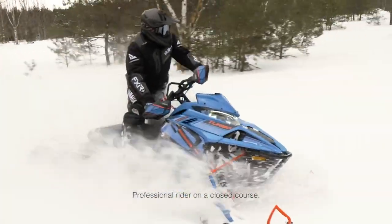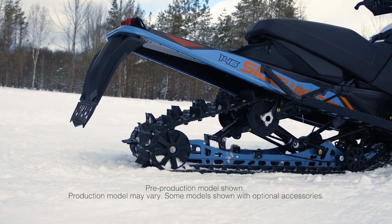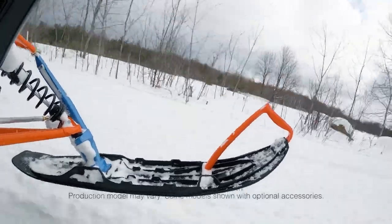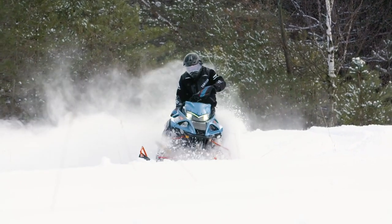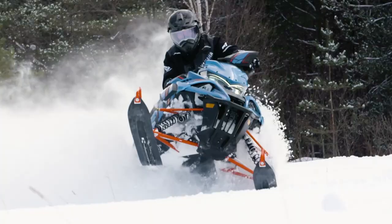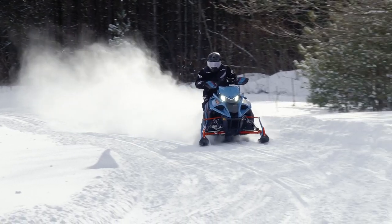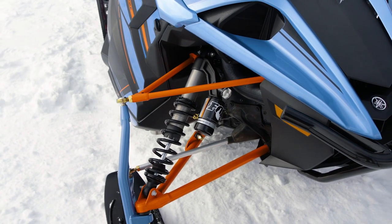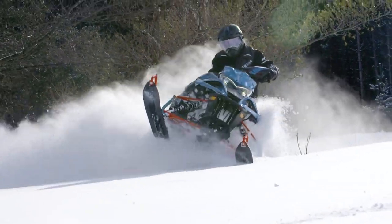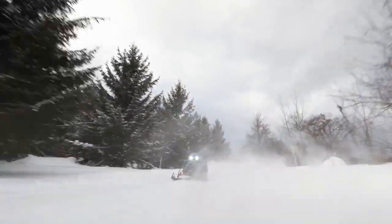Sidewinder XTX SE is the more off-trail friendly of Yamaha's two XTX options. A Camso 146 track with 2-inch lug, mountain skis, uncoupled skid, and 40-inch stance gives you the off-trail flexibility required to do some serious exploring. Fox QS3 shocks ensure the XTX SE is more than ready to go off-trail. Fox Zero QS3 front and rear shocks complement the pulse-pounding Yamaha Genesis 998 Turbo to give you true performance for any condition.